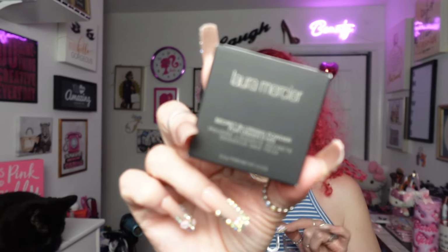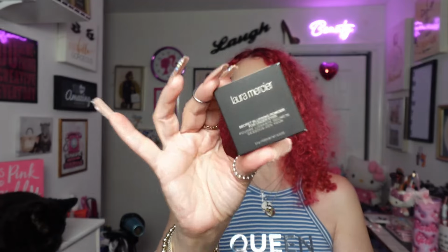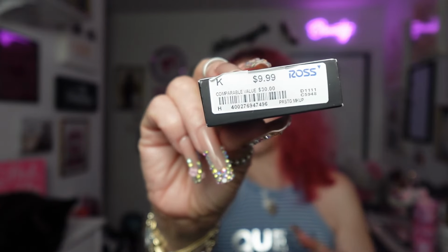Okay. Next, this is from Laura Mercier. This is a secret blurring powder for under eyes. Under eyes? Okay. So I wanna see how this works, and maybe not in my under eyes, because girl, I don't use no powder in my under eyes. When I prime my lids with the eyelid primer, I do like to set it. So this is a good alternative. I could use this one instead of my regular powders. This was $9.99, which I think was an absolute awesome price.